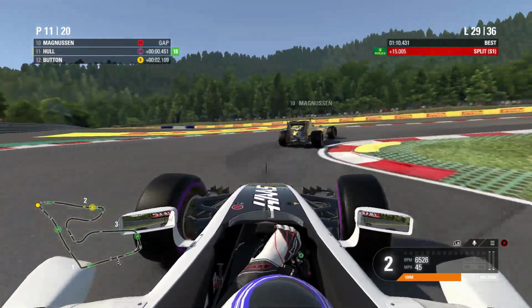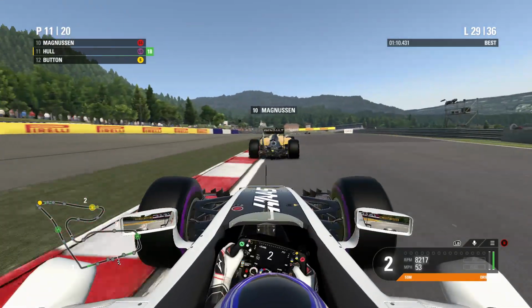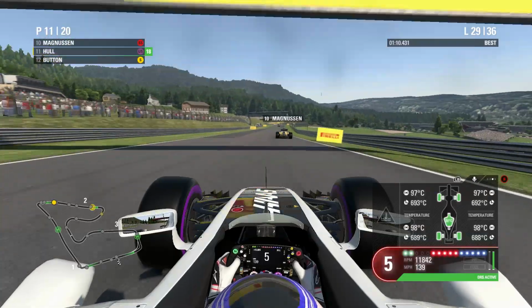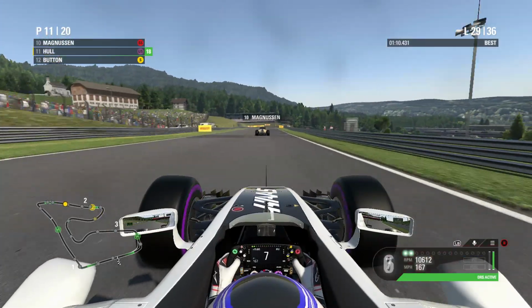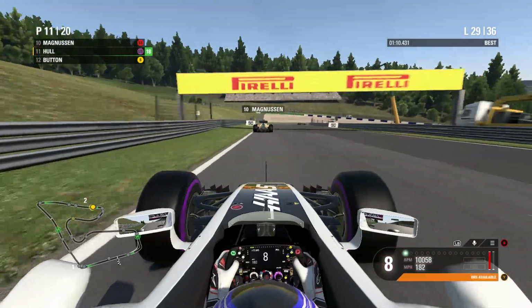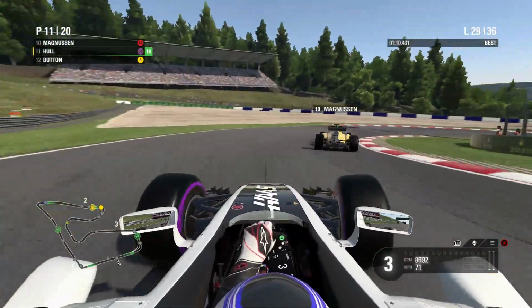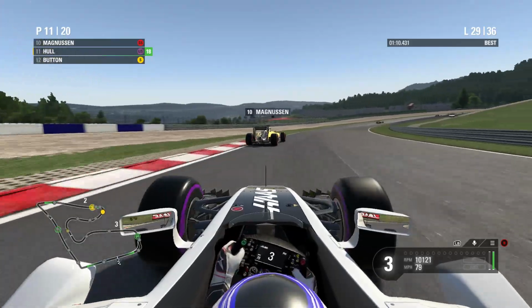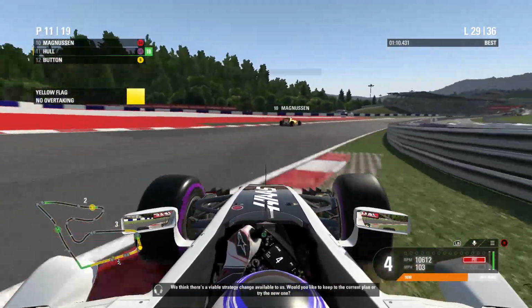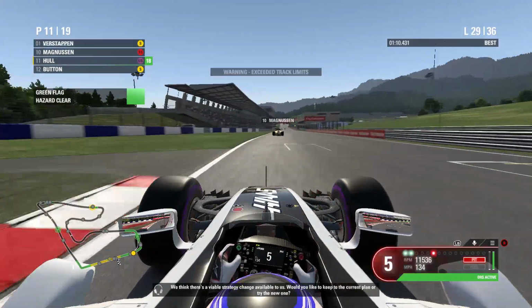Kvyat is still just up the road. He's had the undercut more effective this time, so I can't actually see him. He's ahead of Verstappen on circuit, so he's probably heading down towards turn 3 now. As we open up DRS, can we look to make a move? No, we're too far back from Magnussen, but we are on fresh ultra soft tyres, so you've got to expect the move is coming. Teammate is in the pits, lap 29.